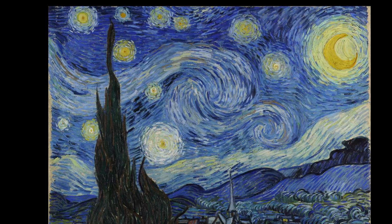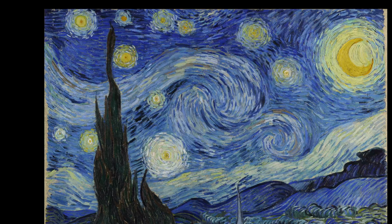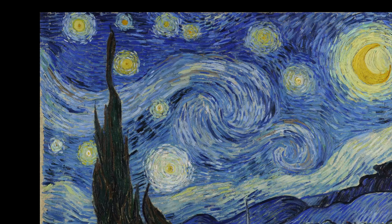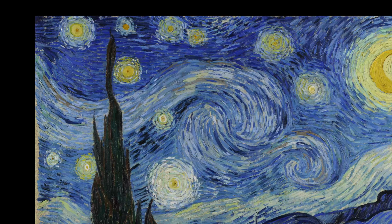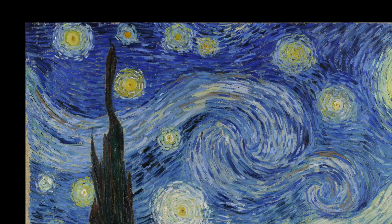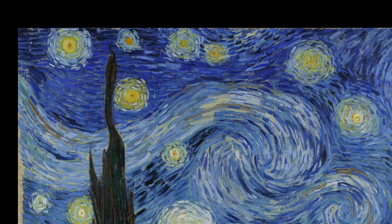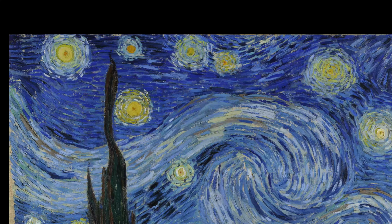On first look, this reads as a peaceful little town somewhere in the French countryside, the kind of place Van Gogh could see any night from his window. But no village like this ever stood near Saint-Rémy. That steeple, tall, pointed, almost Gothic, belongs to the churches of the Netherlands, the country Van Gogh had left behind years earlier, not to Provence.